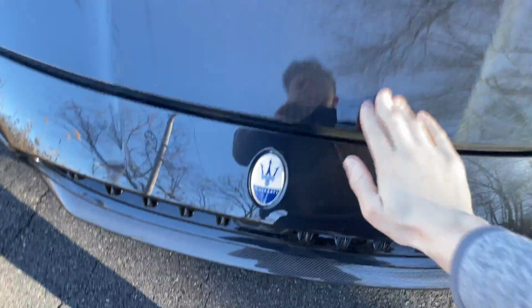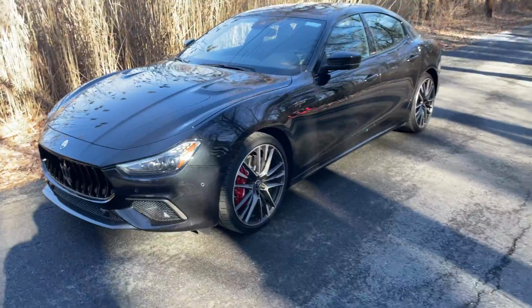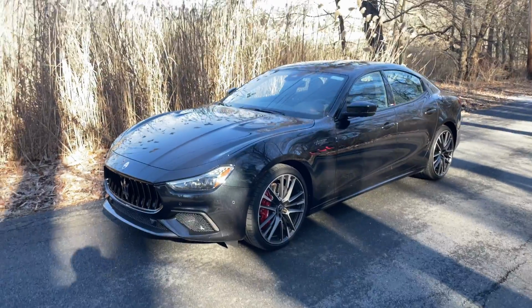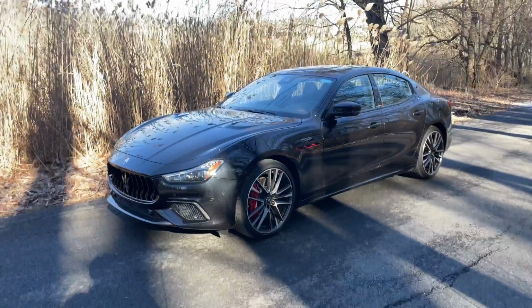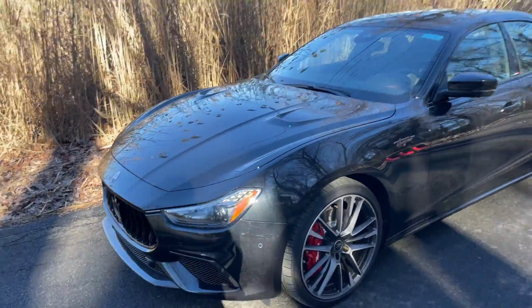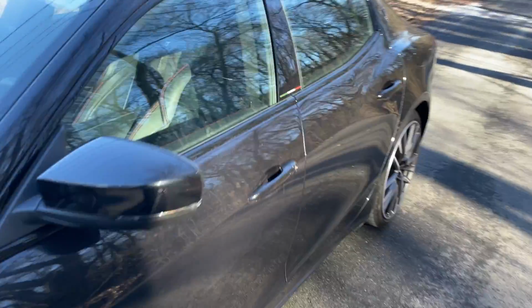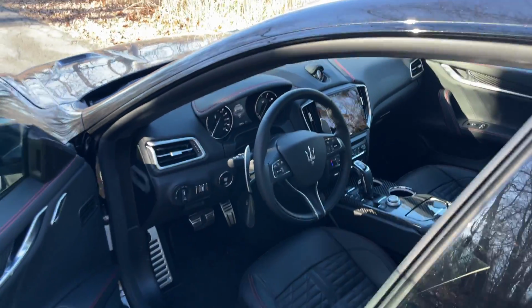Close that up. But yeah, there's not really too much to talk about with the Ghibli, as it is ending its life cycle, I think, permanently within the next year or two. We could take you guys on a quick tour of the interior to show you a little bit of the unique features on this Trofeo. Also, I just want to highlight the carbon splitter right here. Kind of nice. But it's really kind of subdued outside.